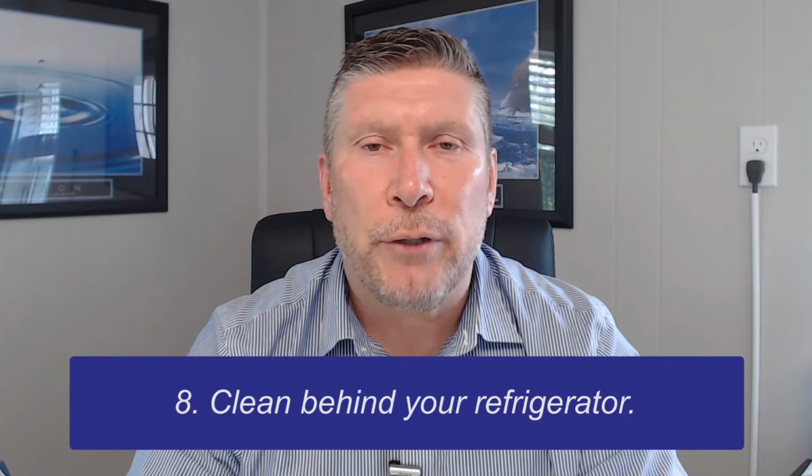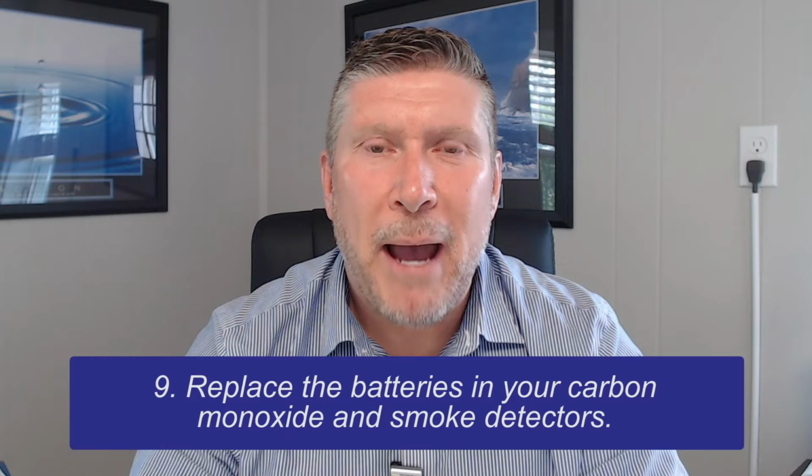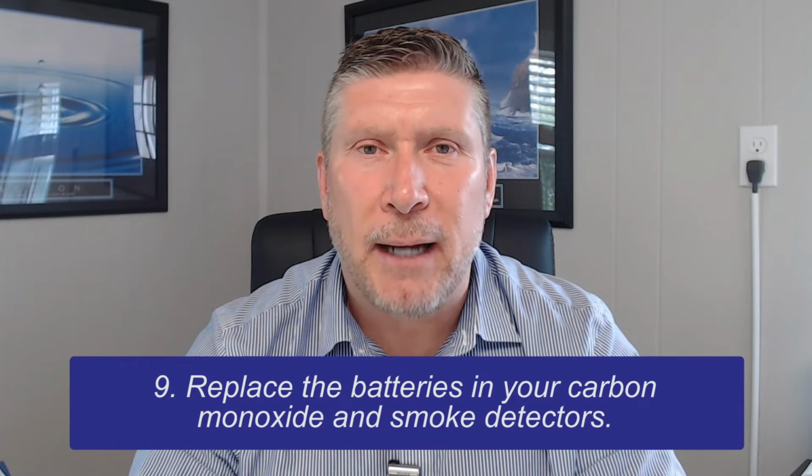Tip number 8 is clean behind your refrigerator. And more importantly, you want to vacuum the coils so your refrigerator is running more efficiently. Obviously, if you need help with this, I would seek help, and if you need someone, you can always reach out to us as well. Tip number 9 is you want to make sure that you have fresh batteries in your carbon monoxide detector as well as your home smoke detectors wherever they're located in your home.